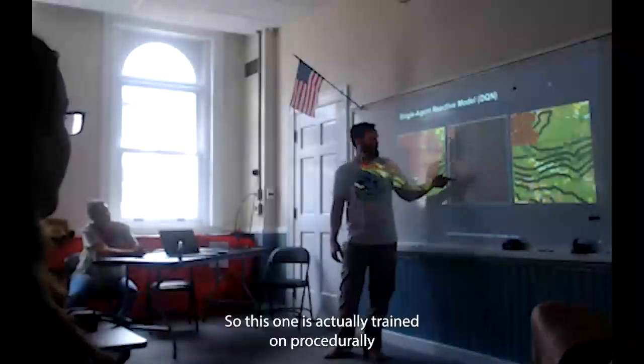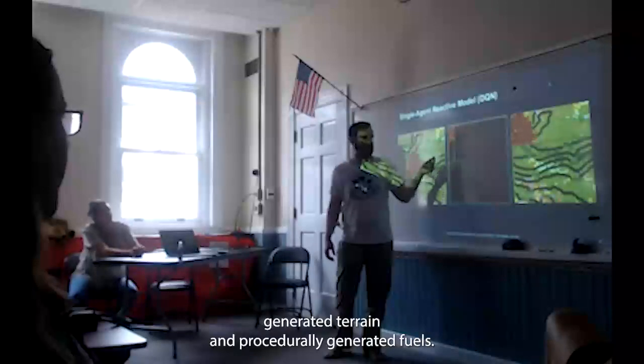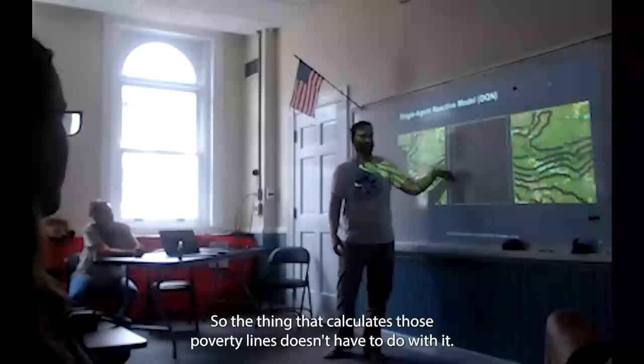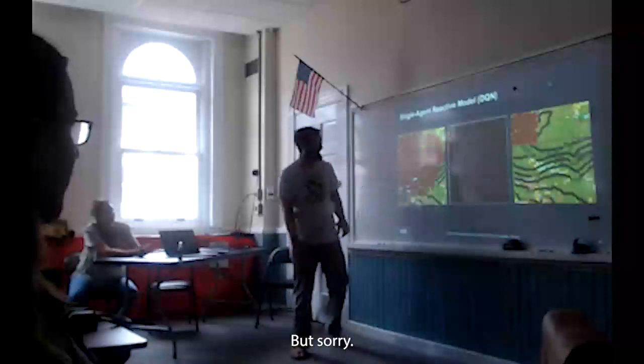So this one is actually trained on procedurally generated terrain and procedurally generated fuels. But the topography is very discontinuous. So the thing that calculates the topography lines doesn't know what to do with it. Okay. Sorry.